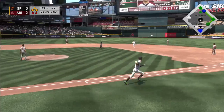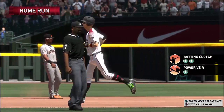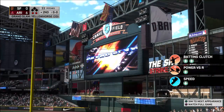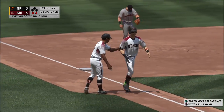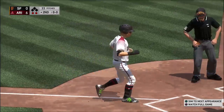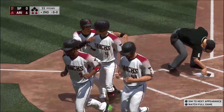And it goes the other way as this is hit high and deep out to straightaway left. Gone! It's a grand slam! So one swing, and he unloads the bases on that one. Number 33 on the year. As they pile on, it's now 6-0.